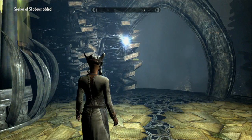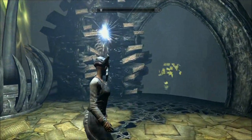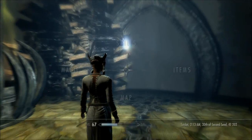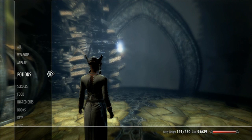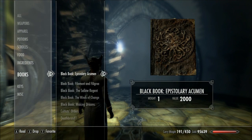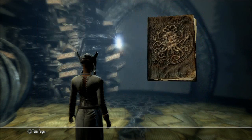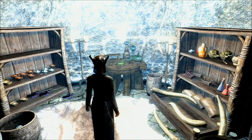Now, I popped the candlelight because there's a glitch in the game. When you come out of this black book, you sometimes bring with you the effect of the darkness. Read the Sallow Regent, and get out of here. So the reason for the candlelight is that you sometimes bring back a glitch, which means the darkness in here is burning you. It's actually sucking your health, and sometimes you bring it back when you read the book. The candlelight stops that happening. It's a known glitch.